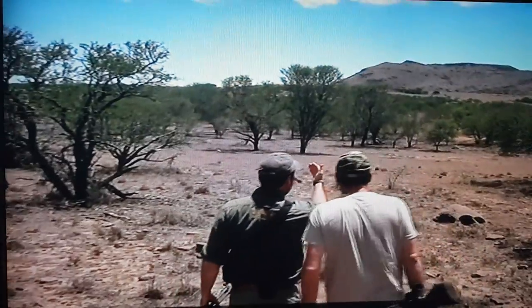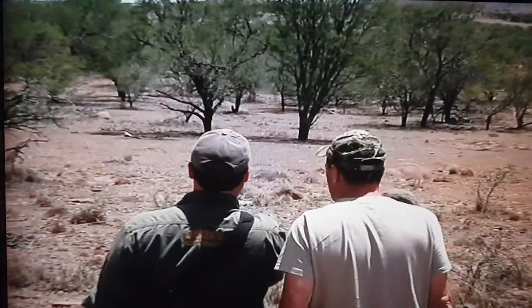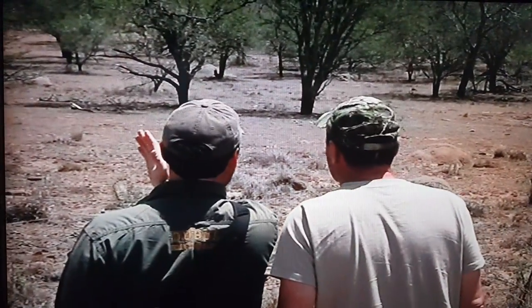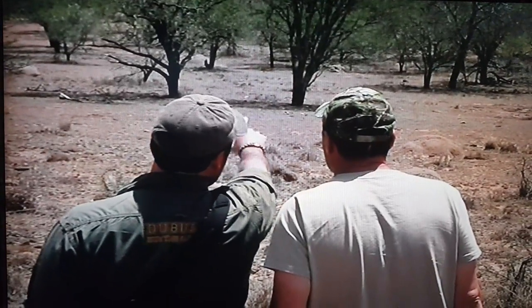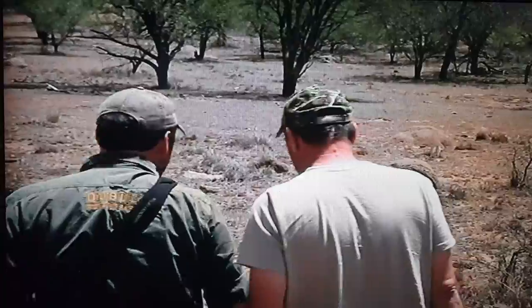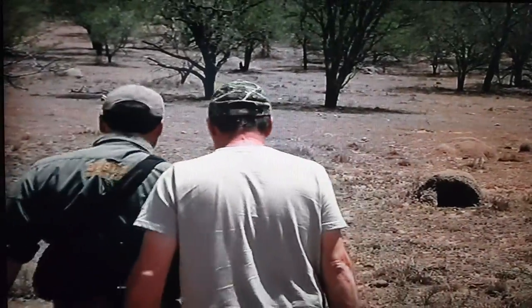As you saw them moving up along the side of that ridge, I just try and stay next to them, walk next to them, and then when we get to the top, we can turn around. Hopefully we get a shot to the right once they come up. Let's get closer, see what's there first.